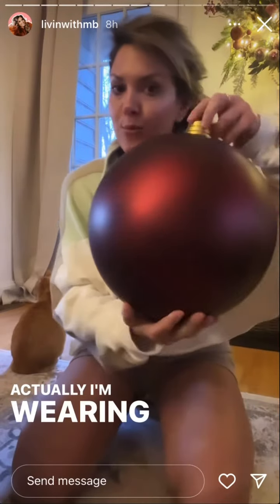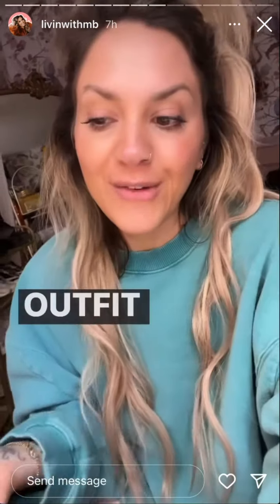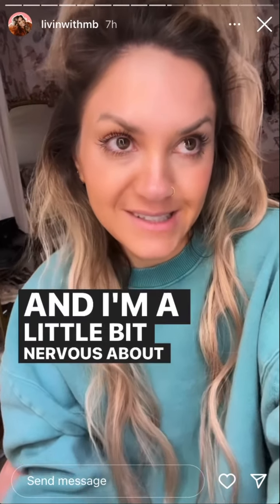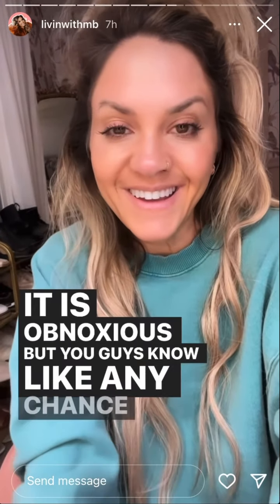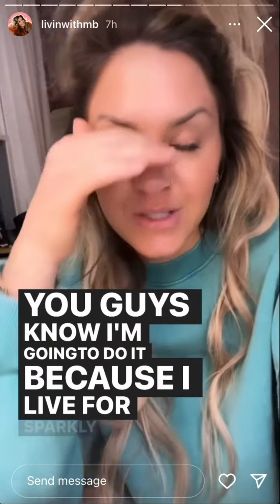I'm wearing this as an earring Sunday. This is what I meant when I said statement. The outfit that I ordered for the sweater party is not here yet. And I'm a little bit nervous about that. And I don't know if I'm going to show y'all before. It is obnoxious, but you guys know, any chance that I get to wear glitter and sequins, you guys know I'm going to do it because I live for sparkly stuff.